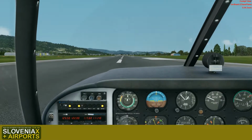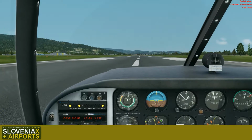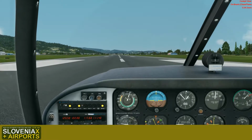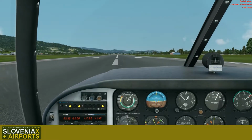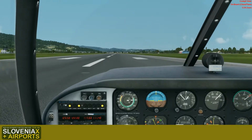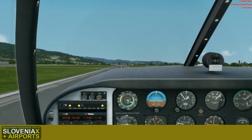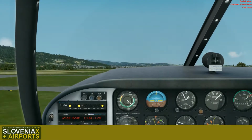Now that we are at Maribor Airport, let's first talk about the add-on that would make most of these Slovenia X airports look even better. That is something coming out of the Rex Studios house, and it's called Worldwide Airports HD.